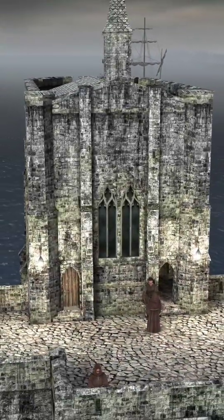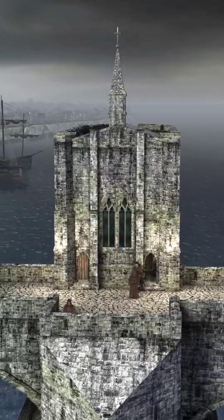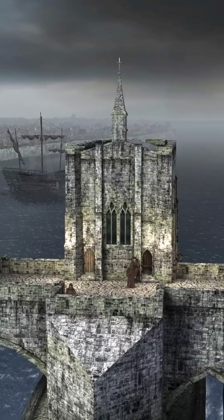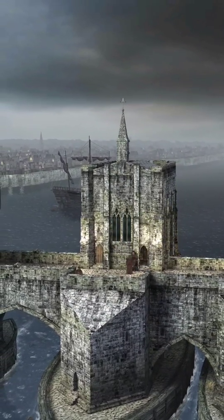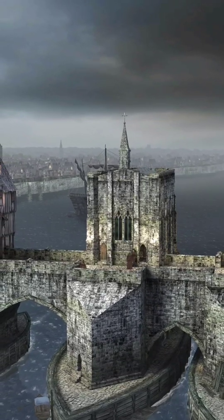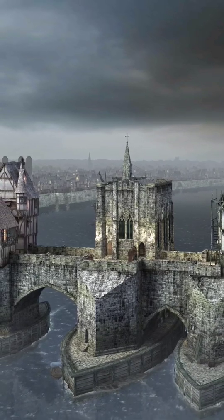At the end of the 18th century, it became necessary to replace the almost 600-year-old structure. The new iron bridge was opened in 1831. In the same year, the old bridge was demolished. Today, only a few of its elements are displayed in the parks of London.